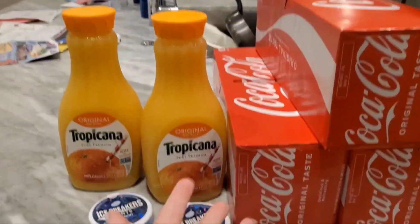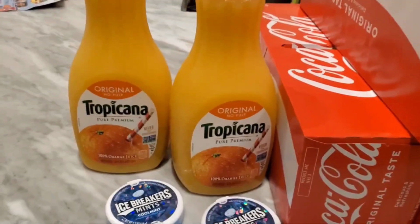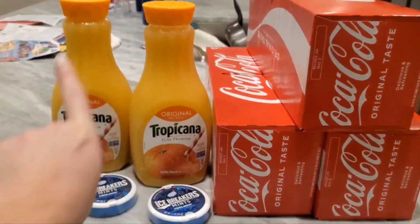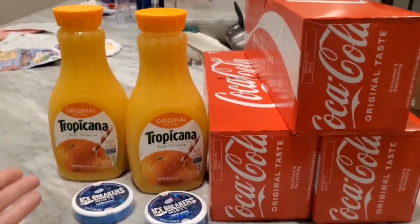Here we go. So this short little haul was $32 and some change. And I just wanted to add this to the previous total for March 9th.